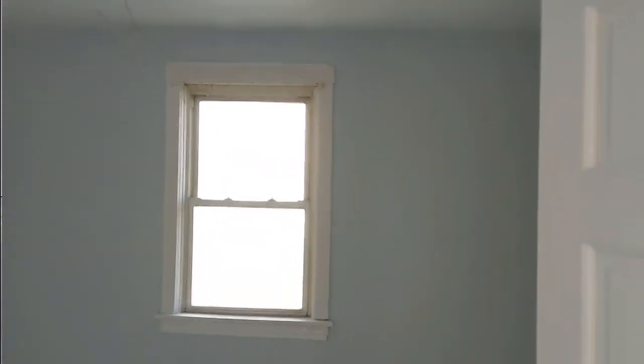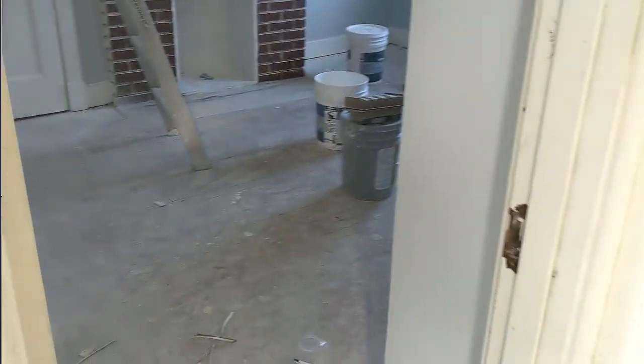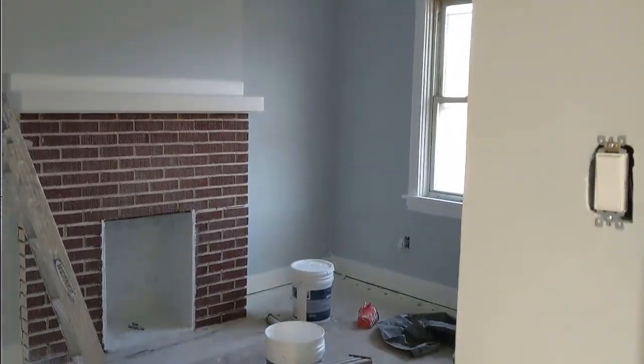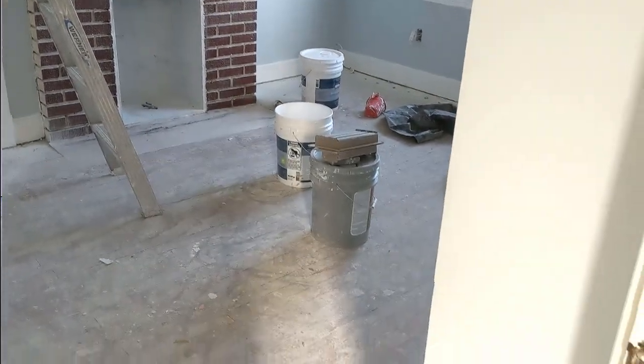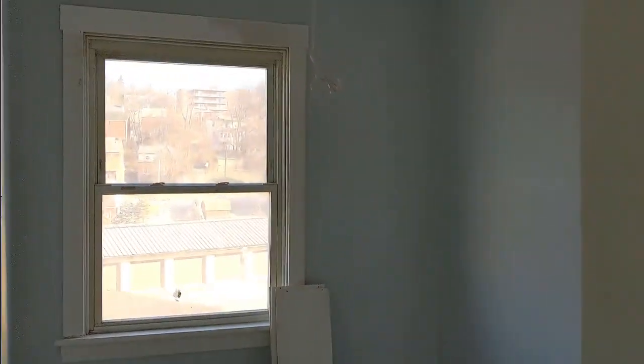Here's what the upstairs bedrooms look like. Pretty well ready to go, ready to finish. We are doing carpeting again in these rooms, so we're going to do light fixtures and carpeting. This fireplace in this one bedroom will also be painted white. And I think that's pretty well it.